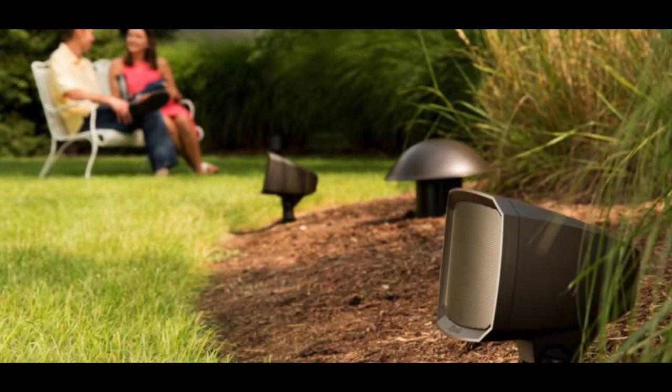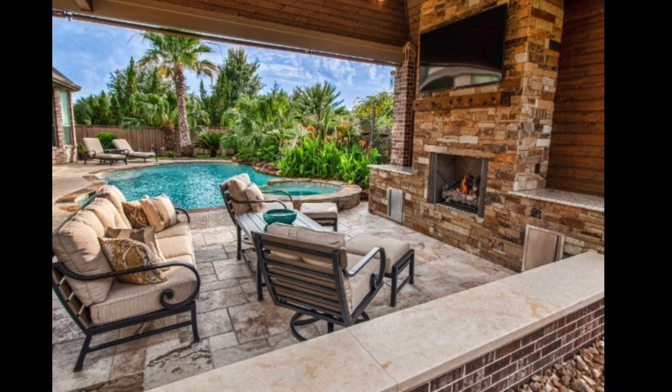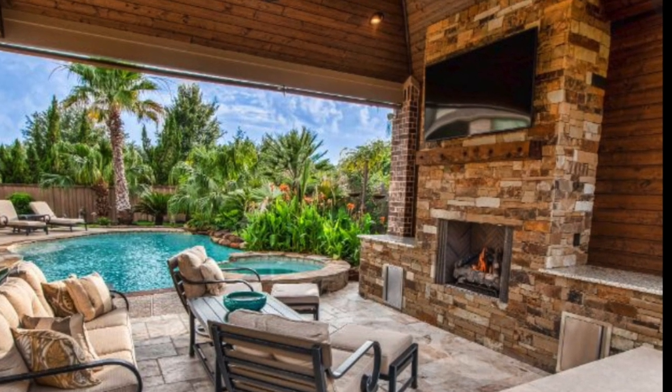Or nowadays, with Bluetooth wireless capabilities, you can place them in faux rocks out in the garden that are weatherproofed and Bluetooth to your phone or to a stereo system in the house. And you can have this beautiful surround sound environment out there if you're entertaining family and friends, or just relaxing. And I'll cover another part of this ambiance element with sound in just a few minutes.